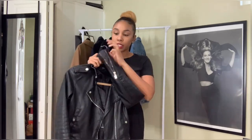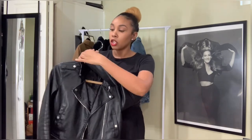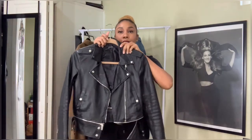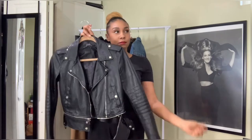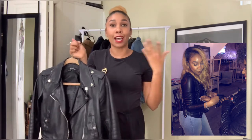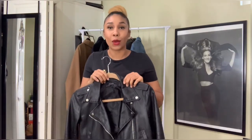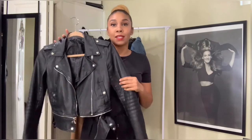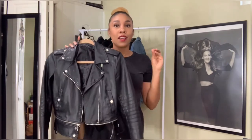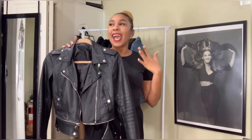I love it. Oh, it also has this zipper so that you can kind of increase the space in your sleeve. And let me tell you, I just love this jacket. I wear this jacket all the time, especially, y'all know, I told you I have a social life. I like to go out. If I'm going out, 9 times out of 10, I'm wearing this leather jacket because it's such a statement piece and it makes the outfit look bomb all on its own. And also it looks classic and it looks high end.